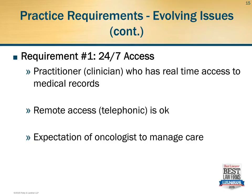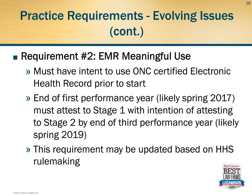The next practice requirement is around electronic medical records. This is actually just consistent with expectations across the country for physicians to be not only meaningful users of electronic medical records as individual clinicians, but to also use an Office of the National Coordinator certified electronic health record prior to the start. And by the end of the first performance year, if we use spring of 2016 as the date for the launch, those practices must attest to be compliant with Stage 1 meaningful use, with the intention of also being compliant with Stage 2 meaningful use by the end of the third performance year. And remember, these performance year dates might shift, so it's basically 3 years after the start of this program.